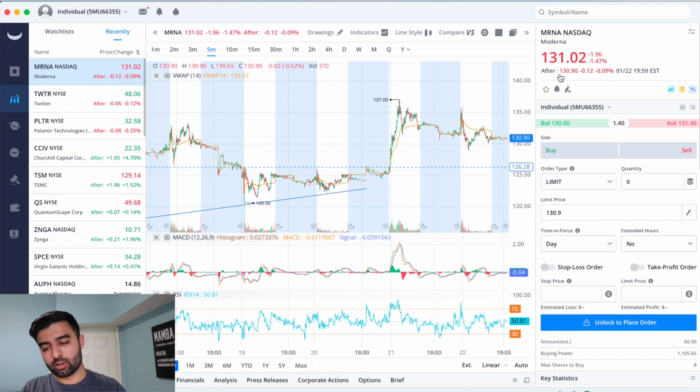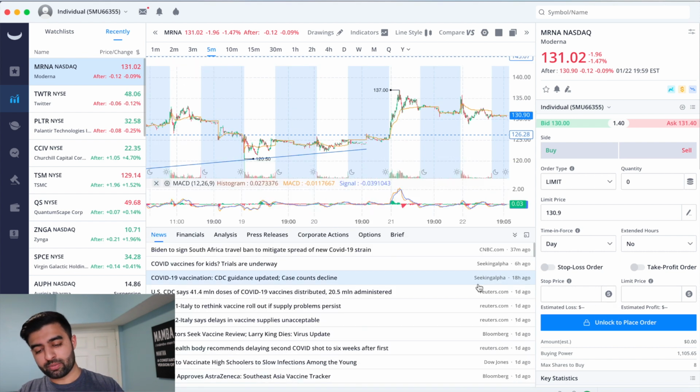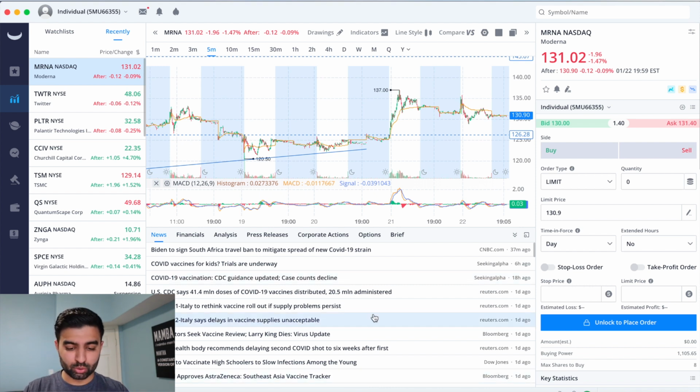And then Friday, we saw a little bit of a red day, down $1.96, but we had kind of discussed how, with the amount we've gone up and that push that we saw on Wednesday or Thursday, it was normal for us to pull back on Friday. So nothing to really worry about there. Let's cover some news real quick. We'll talk about future levels of support and resistance and where I think the stock is going in the future.